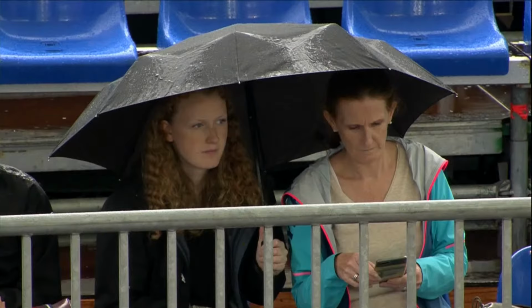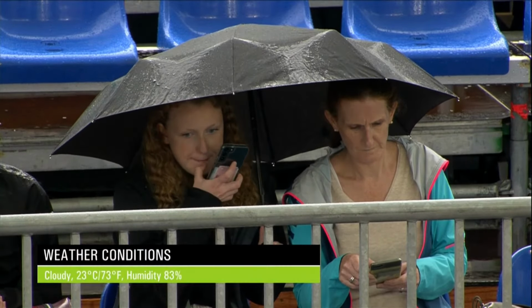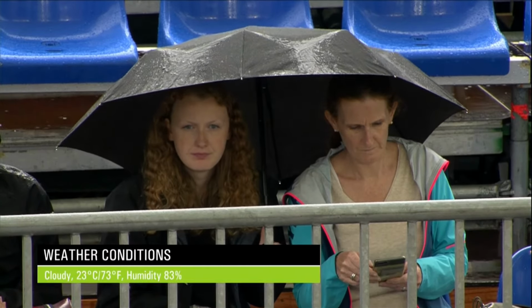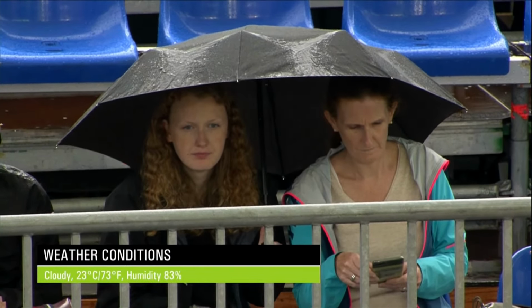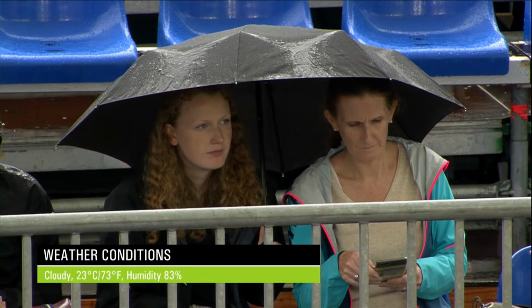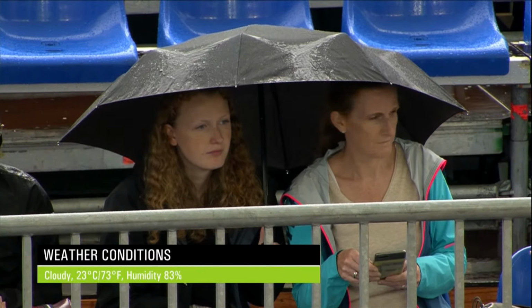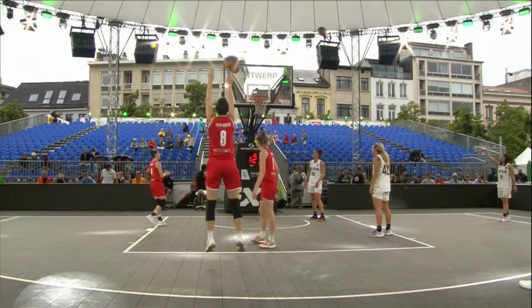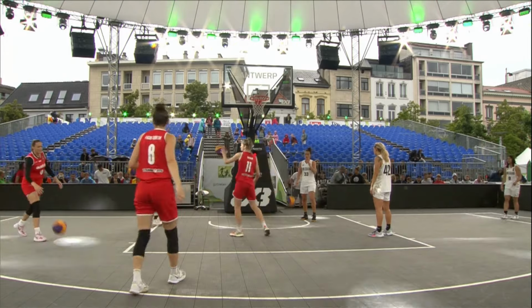Pools B and C in the men's and women's competition are here, as the quarterfinals and play-in games will be set. The weather conditions, not so great to start the day. A little bit gloomy, a little bit wet, but we're going to keep our fingers crossed and hope that the rain will abate today.